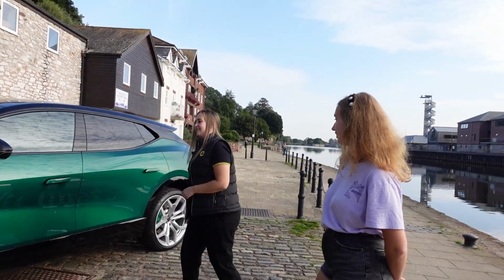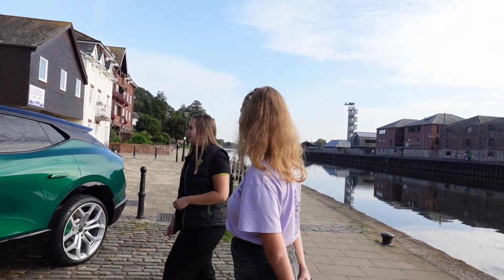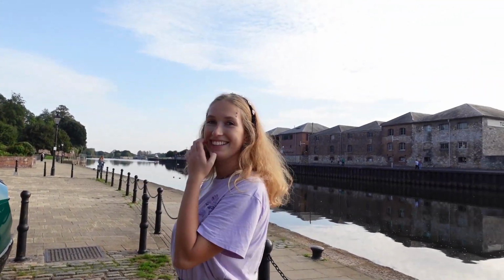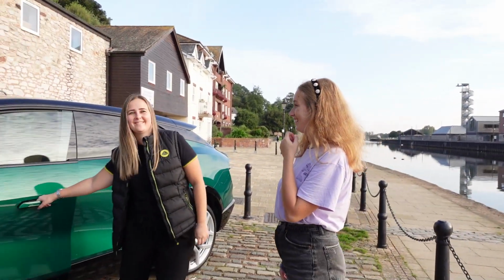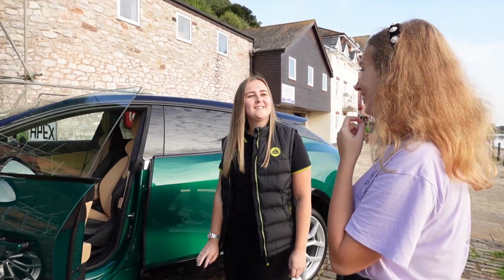So, Jess, do you want to show Tammy the interior? See what she thinks of the interior? Yeah, of course. Before we open it up, what do you expect the colour of the interior to be? Black. Okay. Let's have a look. Ooh. It's actually called gold.